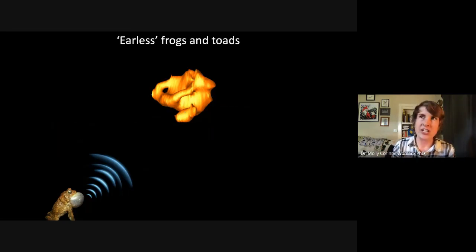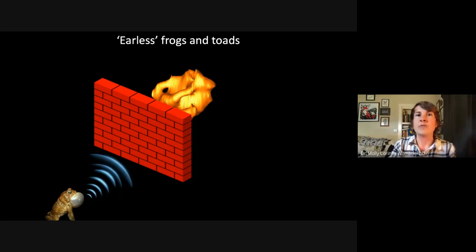And what's really interesting about frog and toad ears is that a lot of species are earless. So they lack all these structures that bring outside noise to the inner ear. And this is really interesting, not only because frogs and toads are well known for generating calls and using calling for acoustic communication, but also because this is how pretty much every land-living tetrapod gets sound from the outside environment to the inner ear. It's how you're listening to me now. It's how your dog hears. It's how your cat hears. And frogs are really kind of superb in the number of times that they have lost these seemingly important structures.